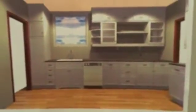Look, I got done. This is the artist's rendition of what it's going to look like. Yay. And then that's going to be the stove, according to the computer.